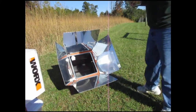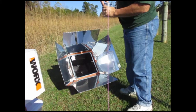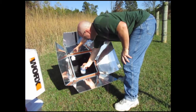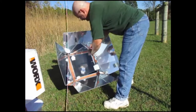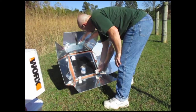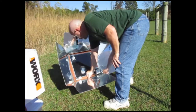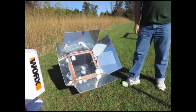So all I'm going to do is just crack this open, set it in here. There. I'm going to just forget about it. Probably in about a half hour it'll be hot enough. Put that down. There. Dinner in about an hour.